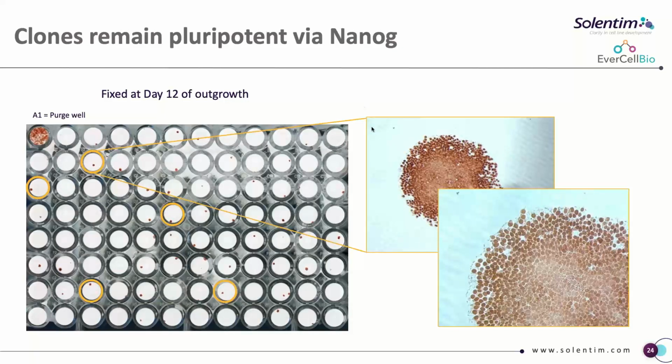And then on the right, you can see an expanded close-up view of a particular clone in one of these wells. And you can see nice morphology, nice NANOG staining throughout the whole colony. So we're very pleased with this, and certainly we're excited that the seeding event itself has no impact on the pluripotency nature of these stem cells.